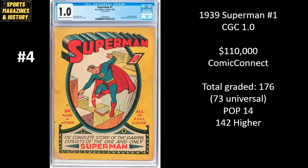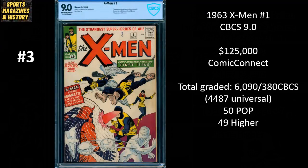Only 73 of those are Universal Blue Label, such as this one. And at the 1.0 level, it is a pop 14. There are 142 copies graded higher. Number 3, this is from 1963, and this is X-Men number 1. Now we got a little change up here.